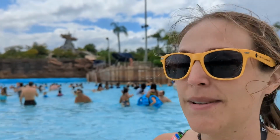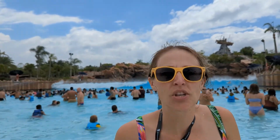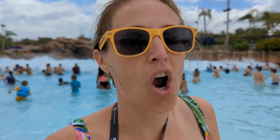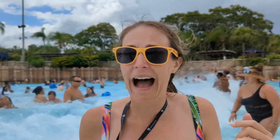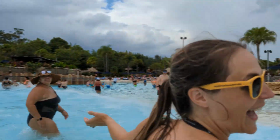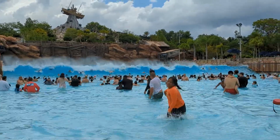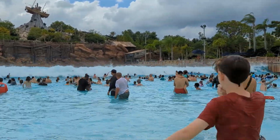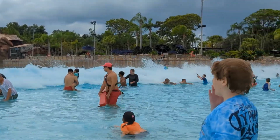What makes this park different, besides the massive, massive waves, is there's like a sandbar. There's the option to sit over here, like you can let the waves crash on you and you don't have to be in the water. Here it comes. It's like wipeout. Lifeguard's like, don't care.